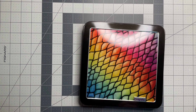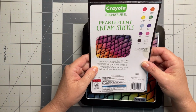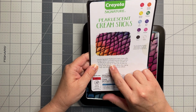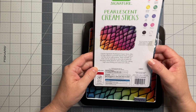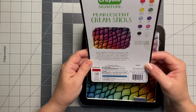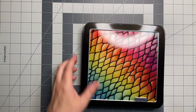Let's see. All right, so there's the colors. It says a smooth formula that's perfect for fine art and craft projects. They're versatile art tools, can be used dry or add a little bit of water for blending. Works great for other effects like edging, large area shading, and watercolor effects. So I thought the packaging was pretty.